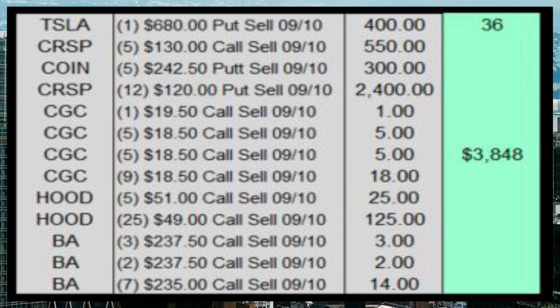The very high risk trade with Crispr CRSP is very close to that 120 put expiration, or I should say strike price on the expiration today. So we'll take a look and see if that executes. But overall, a very good week of trading, $3,848 on the portfolio.